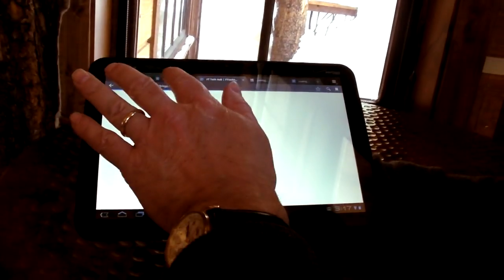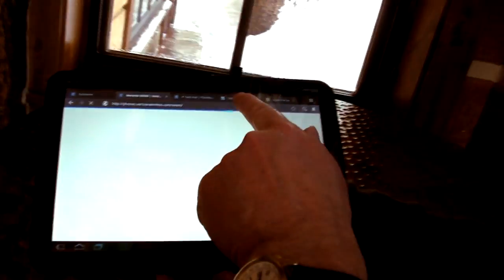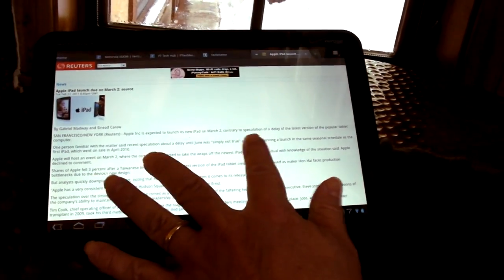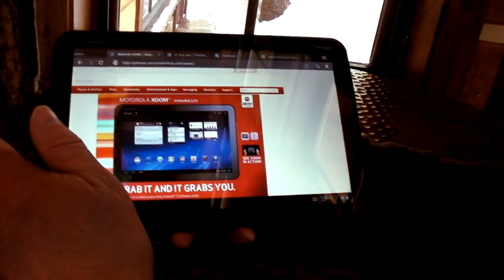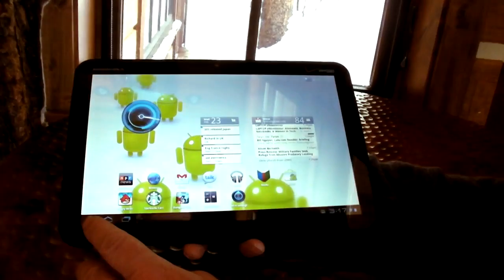Browsers have multiple tabs now, using the extra screen space, so you can see obviously several pages in rapid succession as you go from tab to tab here. And obviously there's the pinch and zoom that you would expect. So that's browsing. We'll go back to the home screen.